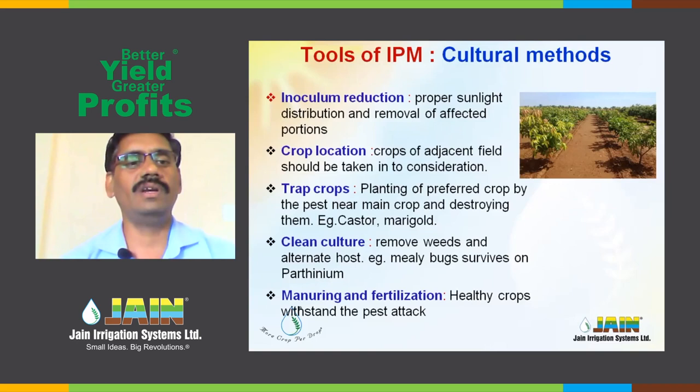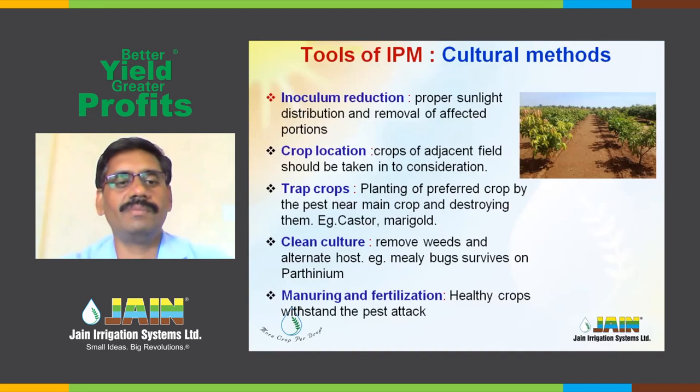Trap crops: planting a crop preferred by the pest near the main crop and destroying the pests on it. This is a method called the refugium method. So we plant castor around cotton, or marigold around tomato. This attracts the pest which is already infesting our major crop. Then we can control the pest on these trap crops so that we can prevent it from going to the main crop. So these are particularly called trap crops.